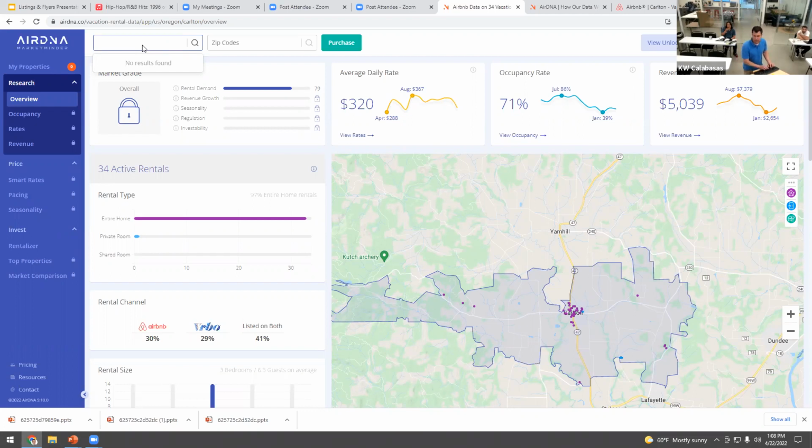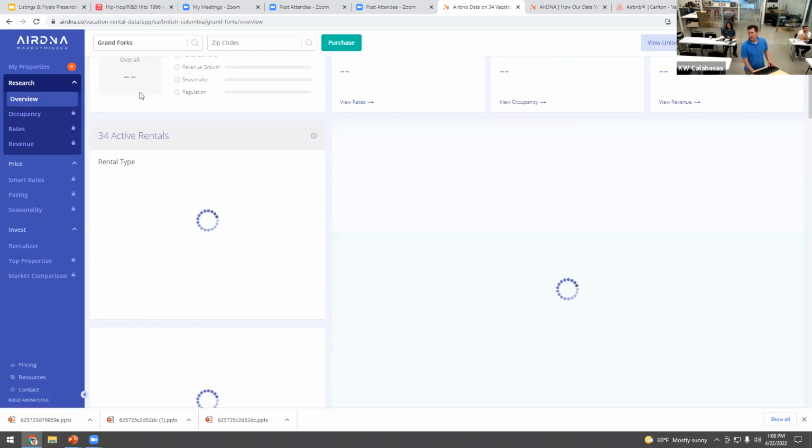Forks, California. Okay. It's Grand Forks. Is it Grand Forks? It was just a town called Forks, or I'll say Grand Forks, California. Try that. There we go. The other one's really California. Okay.